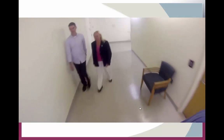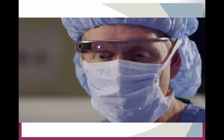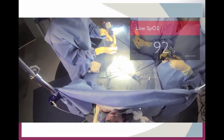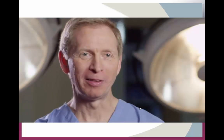Okay, Glass, patient status. Okay, Glass, check vital signs, bed 4. Okay, Glass, increase SIVO, 2%. Very cool. I've been reading about it. I wanted to see what it was all about, and it was even better than I thought it would be.